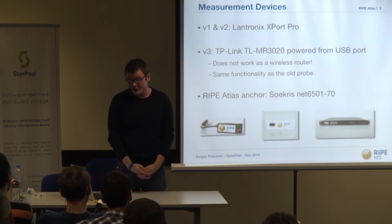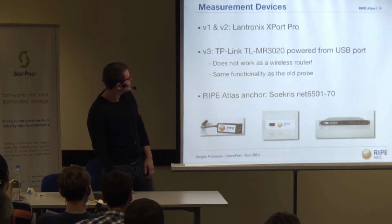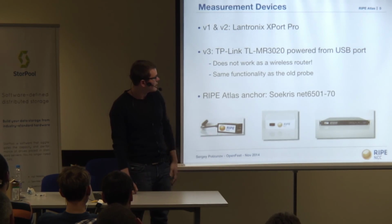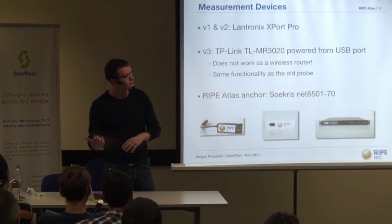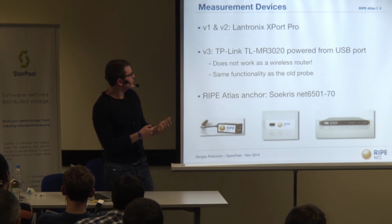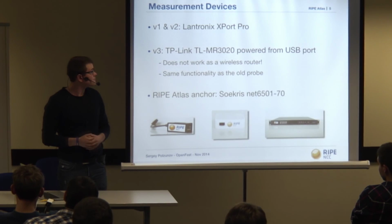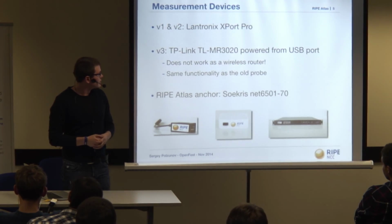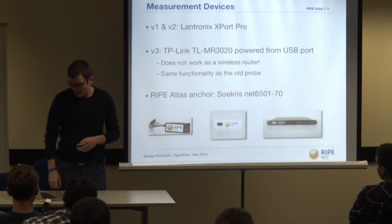So there were 3 generations of probes. The first one was the smallest one, and right now they are a bit bigger. I have some of them to distribute, so if you don't have one and you want one, you can come over and take one. You just plug it into Ethernet and attach power, and you're good to go. The probe will start doing measurements instantly.